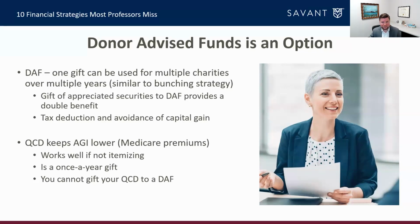The strategy that makes the most sense for each client is going to be a little bit different, right? QCDs keep adjusted gross income lower, which can help with Medicare premiums as well. So there's just a lot to consider for each family situation, depending on their charitable aspirations, asset makeup, and then of course their age. Yeah, it's certainly not a one size fits all approach when it comes to addressing tax planning for charitable gifts, but the magnitude of having a plan in place is undeniable when we see the amount of tax reduction that's provided by structuring that appropriately.